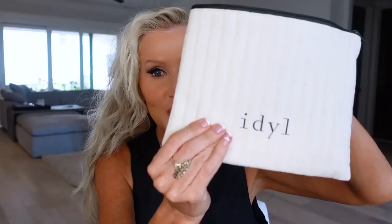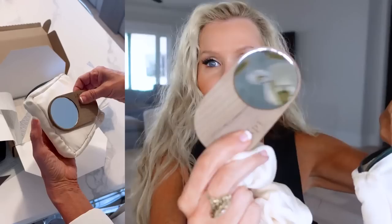It came in this reusable bag that you could use for your jewelry or your makeup. And then in the first bag, I actually got a little silk scrunchie, a little soft bag, and then I got a mirror. And that will help when you are traveling to be able to put your jewelry on. Let me show you these up close again.